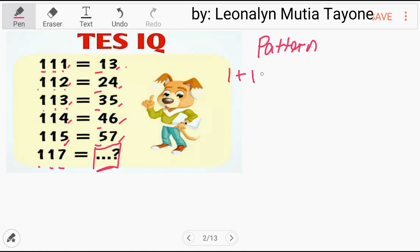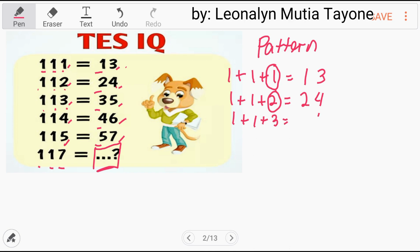1 plus 1 plus 1, and that is 3. Then copy the last digit 1. Next, 1 plus 1 plus 2 equals 4, and copy the last digit 2. Next, 1 plus 1 plus 3 is equal to 5, and copy the last digit 3.